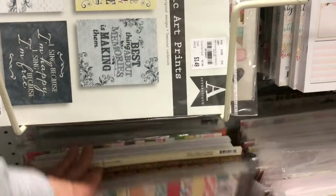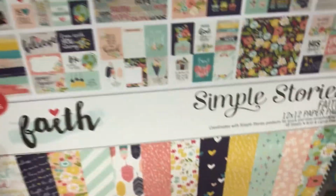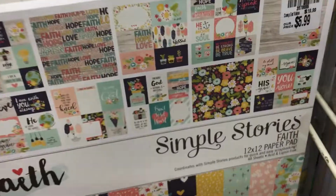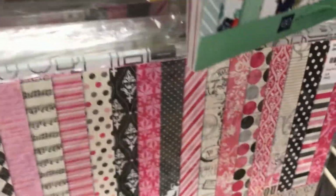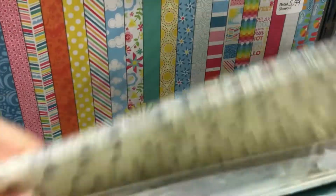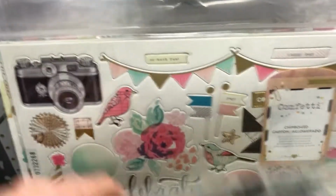And again, I'm flipping through the 12x12s and I don't see anything too exciting in them. I was kind of surprised because usually at this store I find tons of stuff, and some of you have been hauling all kinds of stuff. So I'm going to go on a longer trip this weekend and see if I can find more. I flipped through here. I think I have quite a few of those summer collections, so I'm hesitant to buy any of those. There was a little bit of Maggie Holmes right there.